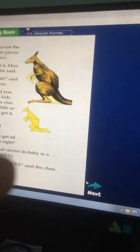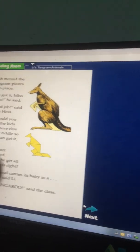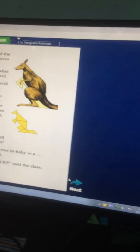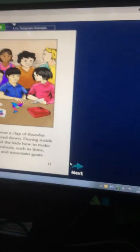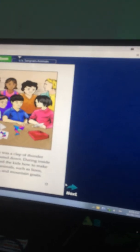Lee's heart pounded. Would he get all the words right? "This animal carries its baby in a pouch," said Lee. "It's a kangaroo," said the class. Just then, there was a clap of thunder and the rain poured down. During inside recess, Lee showed the kids how to make other Tangram animals, such as lions, giraffes, camels, and mountain goats.